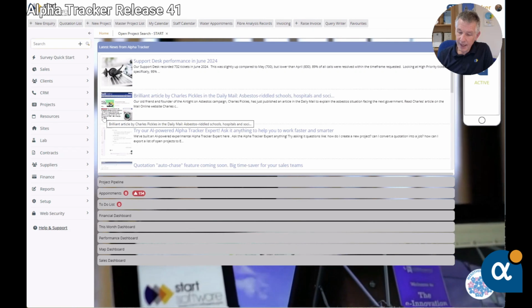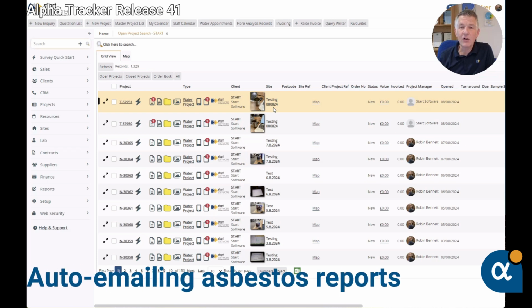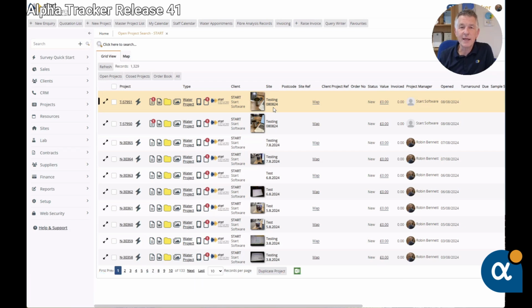Number four is an interesting one. This came from people that have transferred to us from our main competitor in our market. And one of the features that they wanted to see was the auto emailing of reports, asbestos reports in particular. This is where you've signed off a report, you just want it to be emailed to your client and not have to manually do it. You can now do that in the software. So Alpha Tracker now supports automatic emailing of signed off asbestos reports directly to your client. You can enable it on a client by client basis. Don't worry, it's not going to send it out to everybody. Give us a call if you want to talk through how that works.